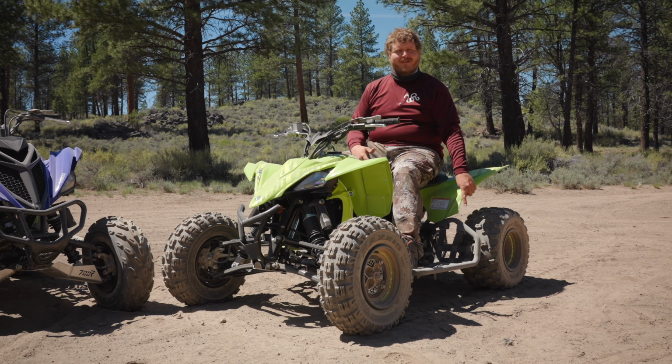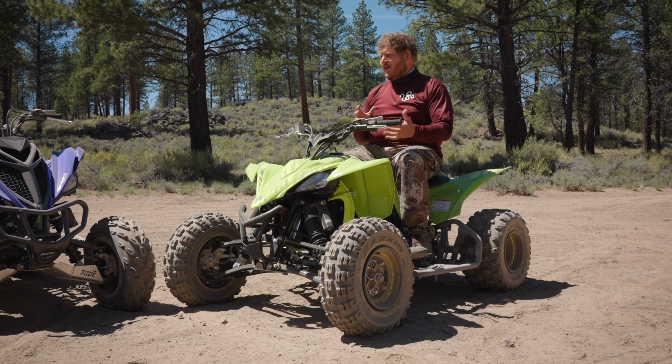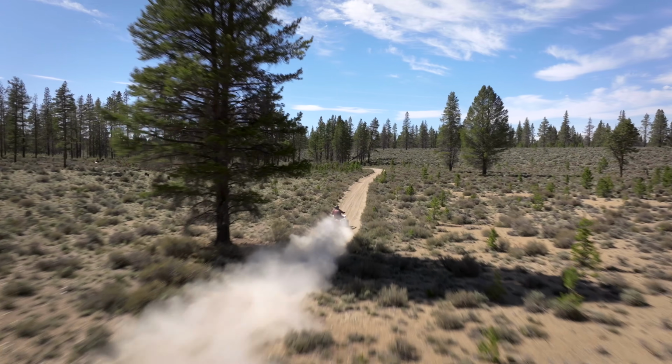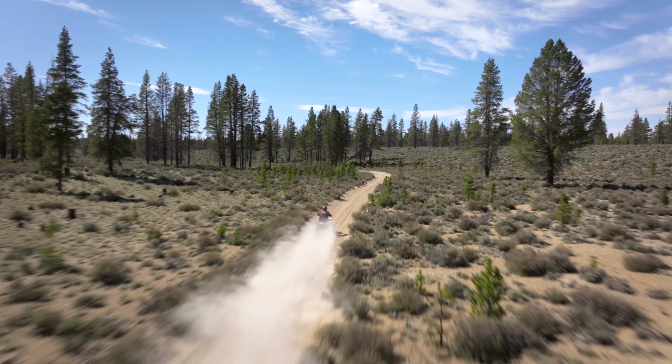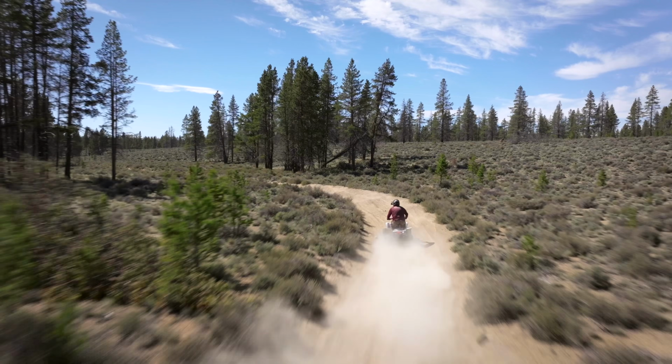Plus, it's going to help make sure you're not hooking a tree or anything like that. So yeah, there's a lot of little subtle differences. So now I'm kind of curious, after looking at the spec sheet and sitting on them, what's really the difference when you get out there riding on the trail? Let's dive into that now.